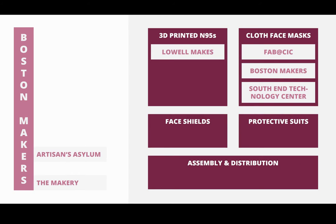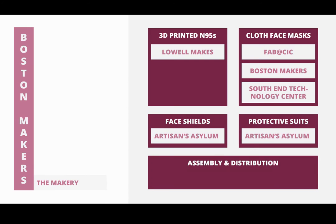Artists Asylum put an immense amount of energy into manufacturing PPE. They formed groups to work on each type of PPE, from face shields to face masks to full body suits and even gloves. After their initial prototyping, they recruited volunteers to begin production of their most promising products, face shields and suits.